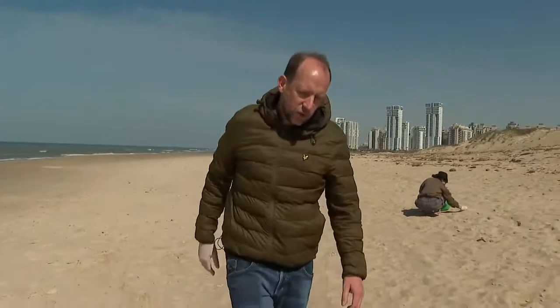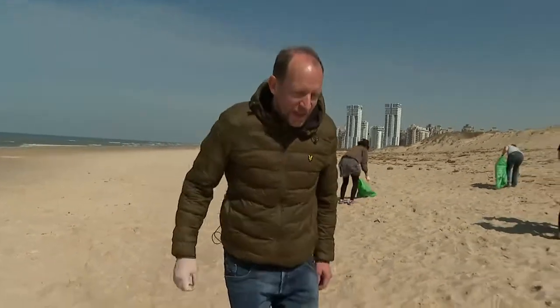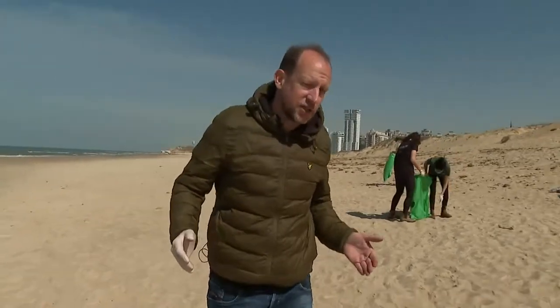It is a massive stretch of coastline that's been affected by all this, more than 100 miles or so from Israel's northern coast right down towards where the Gaza Strip begins. And environmental officials are saying that this is the worst environmental disaster to hit this coastline in recent years.